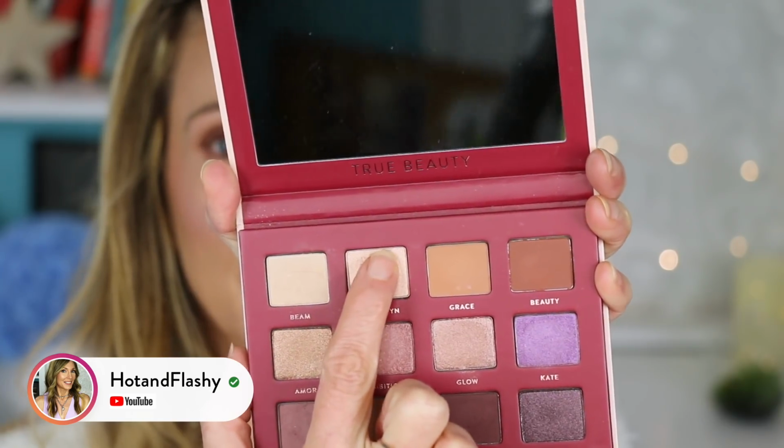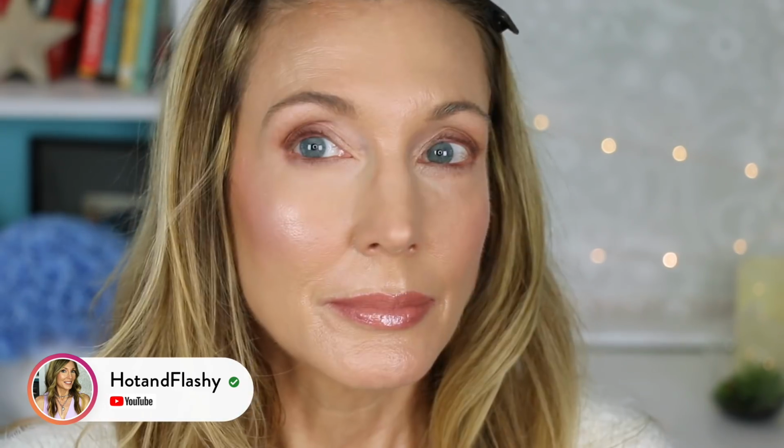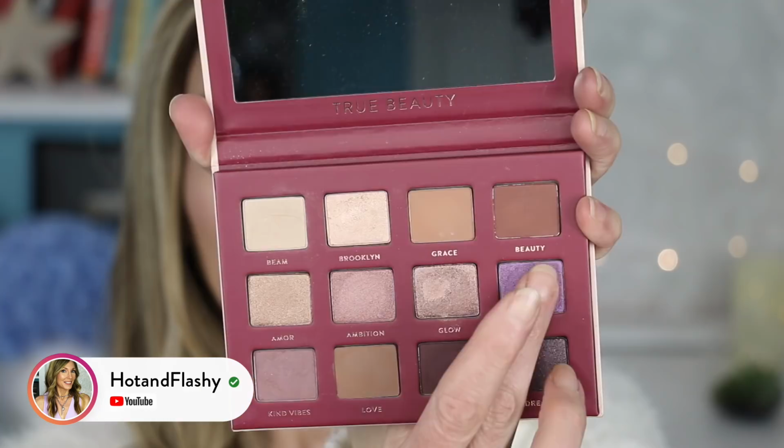Then she's taking the shade Brooklyn with her finger, and she's packing that on the inner corner, and then just taking a brush to kind of blend and soften everything together. Really nice, soft, pretty look. I think that this is a great everyday look. She's added a little liner and mascara, and it's just like the perfect neutral everyday look. You can see that the shimmer looks beautiful on her eyelids. It doesn't look like it's too much. It gives a little bit of a sheen.